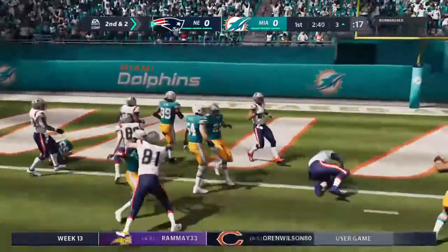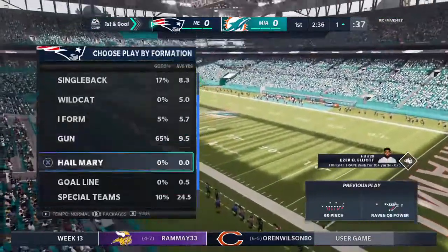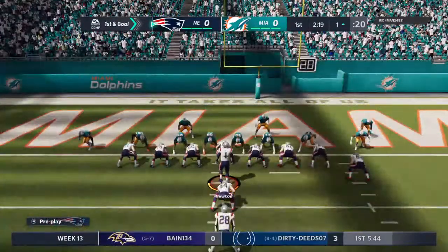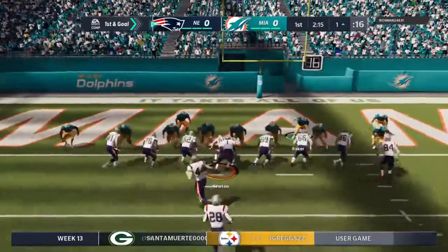And now he'll tuck it and run. He'll grab 3 yards on the play, taking it himself for the first down. And what a weapon to have when you can use your quarterback as a short yardage runner and pick up first downs. They need about the length of the football here on first and goal.